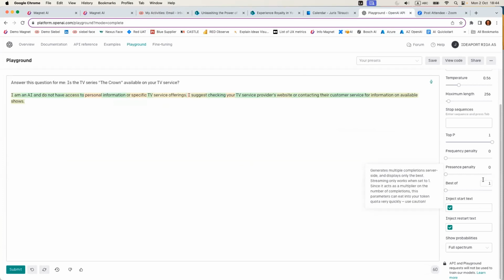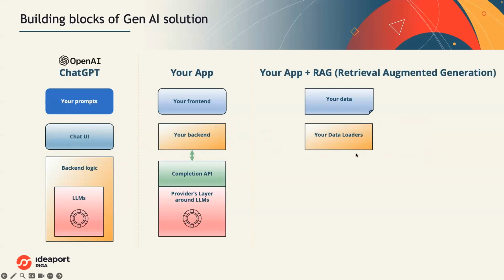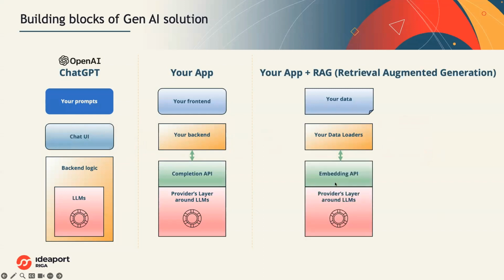So basically the question is really, if we go back to our schema here, how do we feed our data into this flow? This process is called retrieval augmented generation. The idea is the following. You build your code, which takes your data and then calls the embedding API of the large language model. It is the API which takes a text or image and turns it into a sequence of numbers called a vector, which represents the semantic meaning or the ideas in this particular text. Once we have received this vector back, we store it in the vector store, maybe together with some of the metadata.